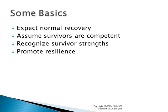Some basics are to expect normal recovery. Don't expect someone is going to develop complicated PTSD and substance abuse and their life is just going to go down the toilet. If you do, you might as well not be working with people in crisis. We need to expect that they have the resiliency to deal with this as long as they have the supports and the guidance. We need to assume that survivors are competent. We don't need to treat them like children or coddle them. We need to give them the tools that they need to accomplish the tasks that need to be accomplished.